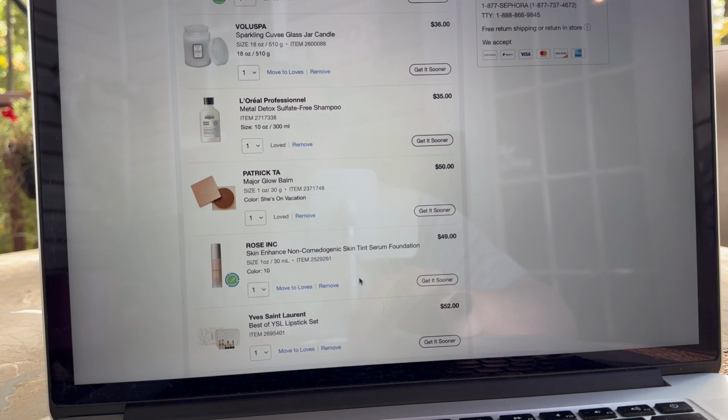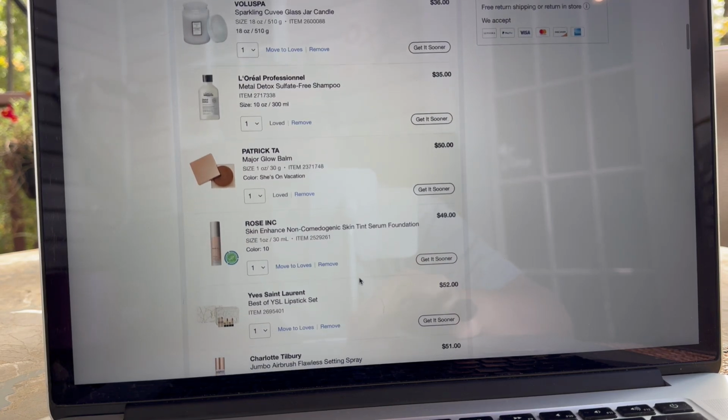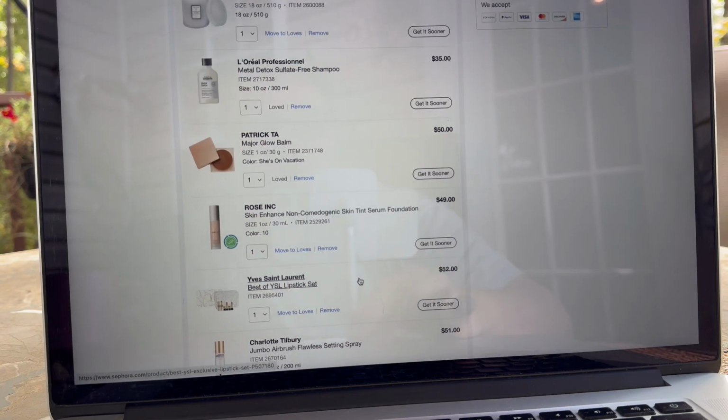L'Oreal Professional Metal Detox Shampoo. Never tried this one, but I heard many good things. I do have oily, fine hair. So that's something I'd like to try.